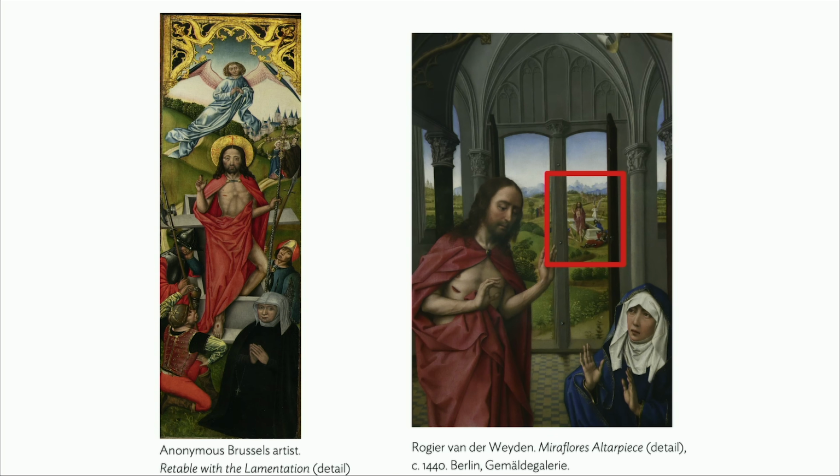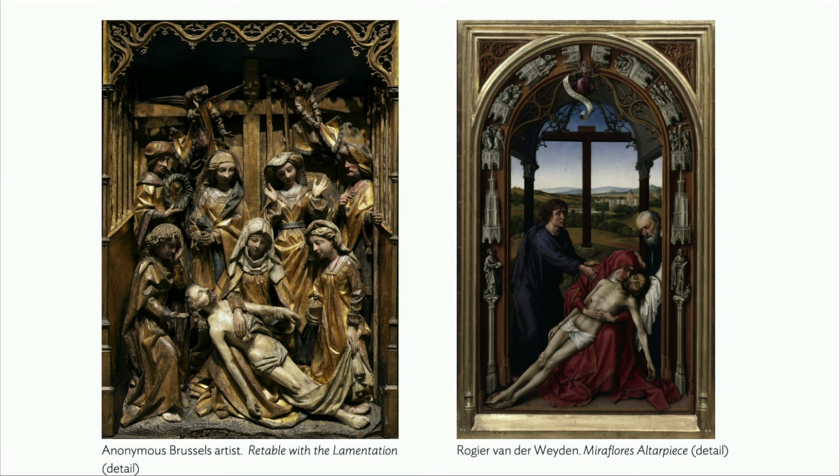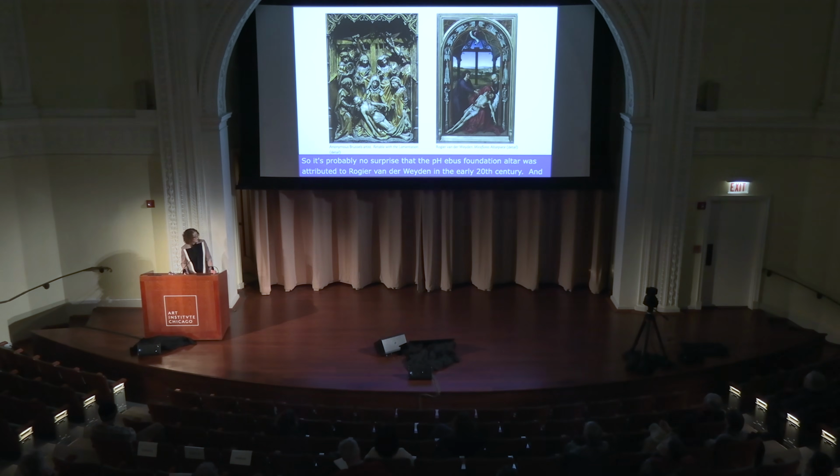So it's probably no surprise that the Phoebus Foundation altar was attributed to Roger van der Weyden in the early 20th century. And even the diagonal line created by the very stiff body of Christ is one that can find its origin in the Miraflores altarpiece.